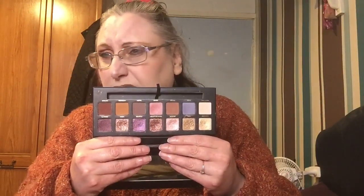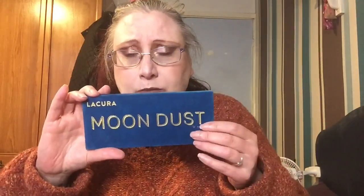Now, this palette didn't wow me when I first used it. It's actually since impressed me a bit more, and I just want to get more use out of it. I want to see if I actually like it enough to keep it. Even though this packaging is gorgeous, and it will be very difficult for me to get rid of it if I am going to, because of the packaging for some reason. But anyway, I'm going to give this a bit more use and see if it's worth keeping.